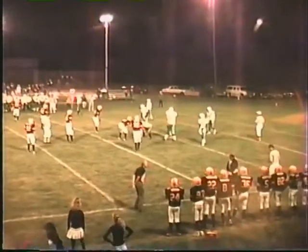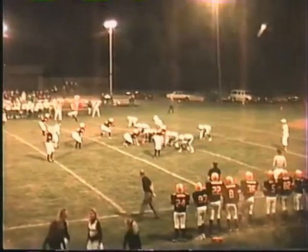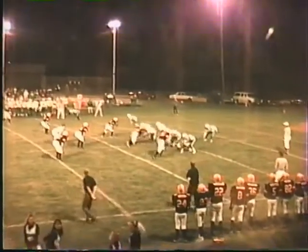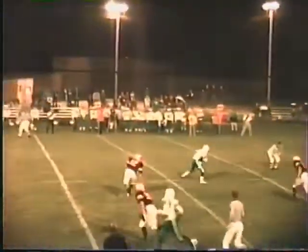It's Hammond. Nice deep. Cox looking to pass, across the middle, wide open to number 20. Nice hit by Barry.